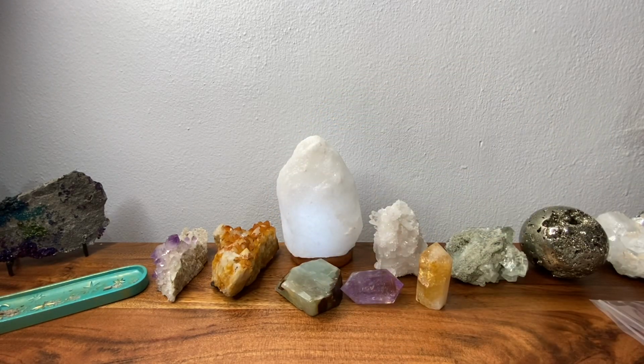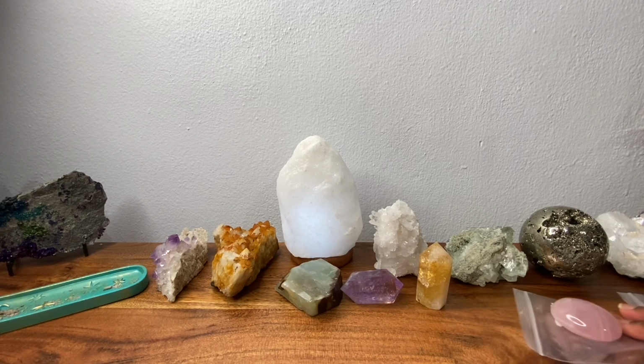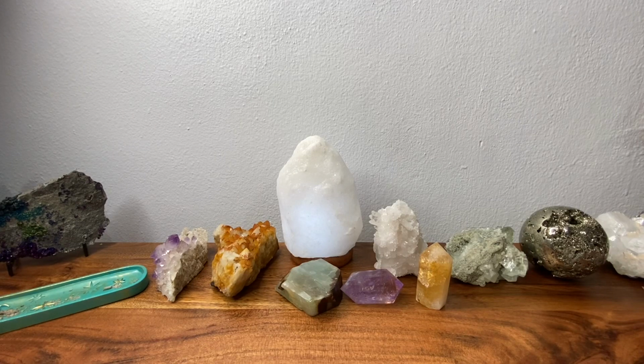Okay. So these are all of the crystals that will be included in our site. Oh, you know what? Let me just push that out the way. Yeah, these are all the crystals that'll be included in our site. So you can definitely go on to the website and check them out.